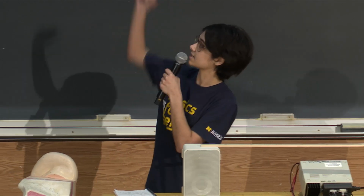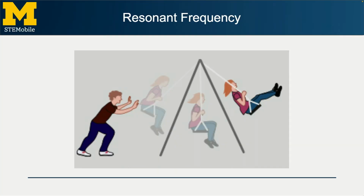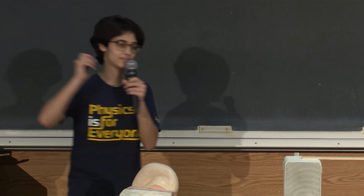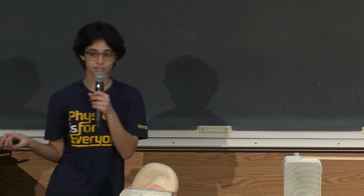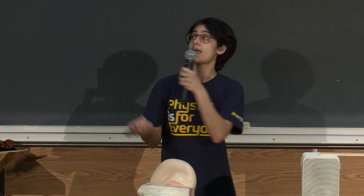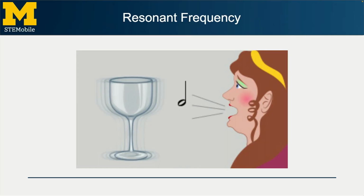So, what happens when the sound interacts with an object? Well, it's kind of like a swing, where the object is moving at its resonant frequency, and the sound is giving a push to the swing. If the sound is moving at the object's resonant frequency along with the object, then it's like you're pushing the swing at the correct timing. So when the swing's at the top, you're giving it a big push forward. And when the sound's at a higher volume, it's giving more energy into the object. And that causes the object to shake.